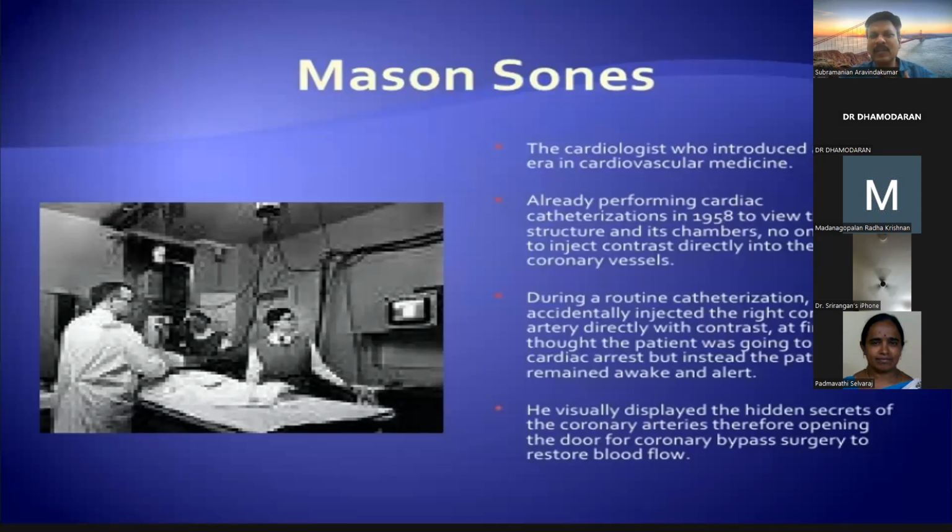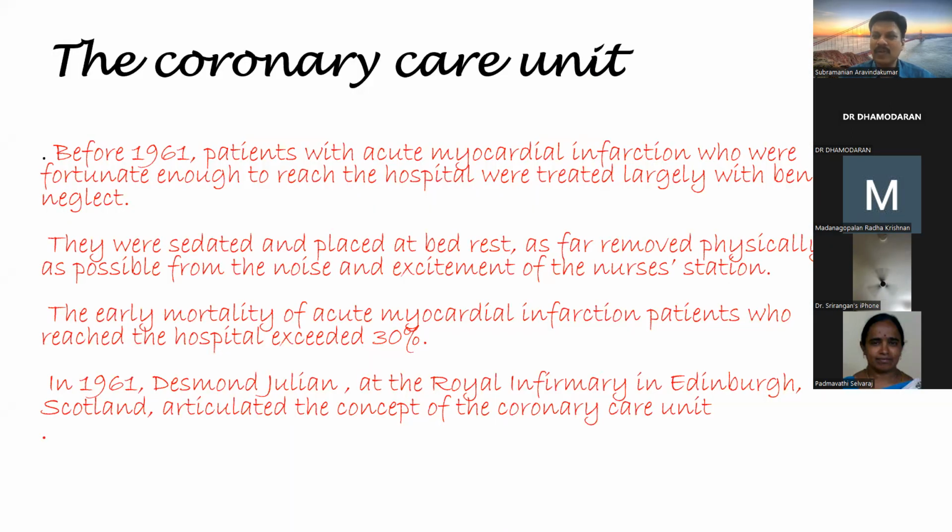And then in 1961, to be precise 58, they started having small catheterization. One person called Sones developed a methodology to record an angiogram. He designed a catheter in such a way that he inserted it into the aorta, engaged the coronary artery, and did the angiogram. So we started learning all these things with the echo, then the angiogram.